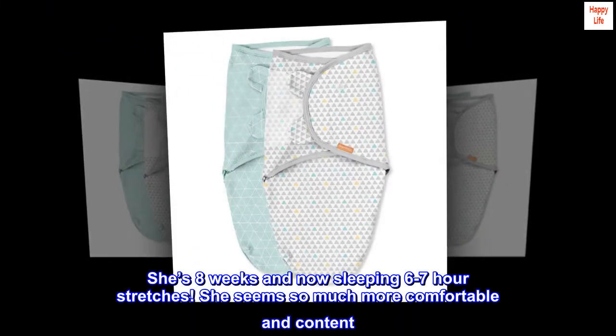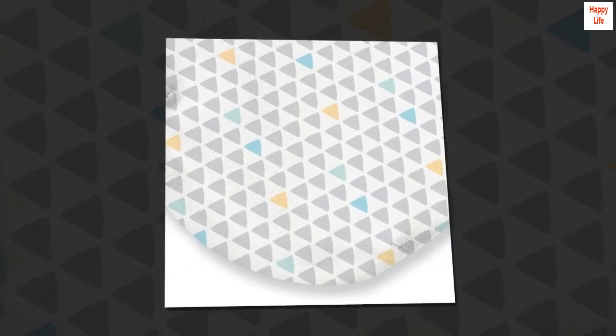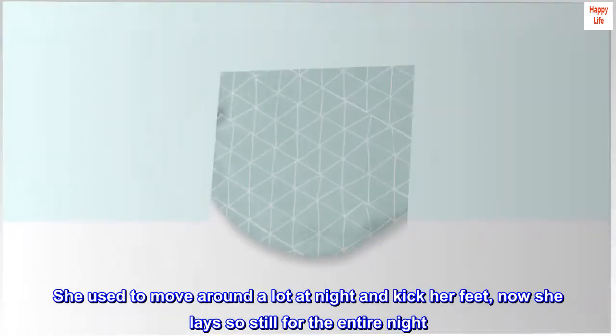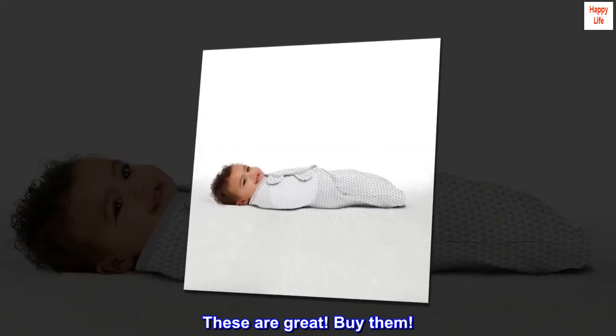She's 8 weeks and now sleeping 6 to 7 hour stretches. She seems so much more comfortable and content. She used to move around a lot at night and kick her feet, now she lays so still for the entire night. I'm the one up now checking to make sure she's okay. Haha. These are great. Buy them.